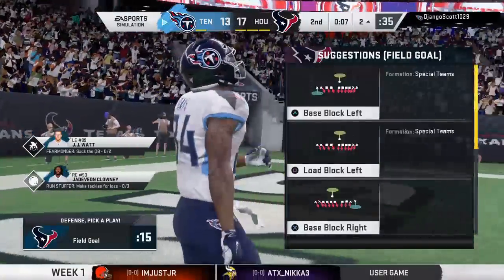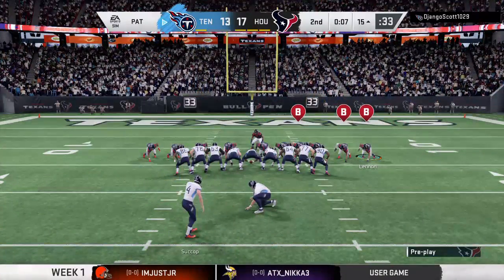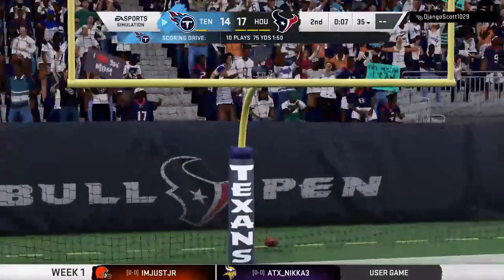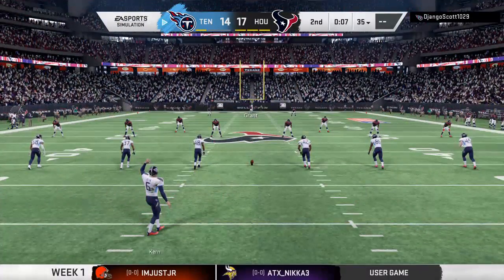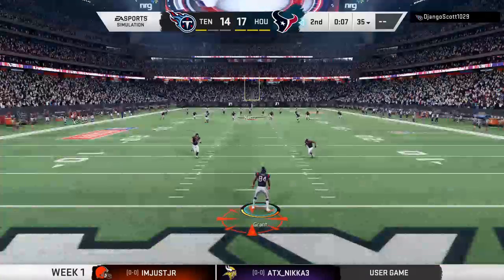Corey Davis in the final seconds of the first half, as they are now just an extra point away from making this a 3-point game. Extra point up and good by Succa. And the lead's down to a field goal at 17-14. So just a 3-point game now as they send this one away.